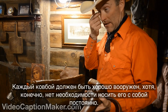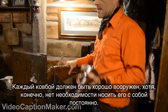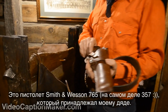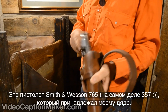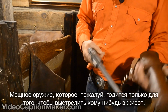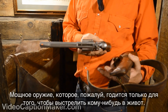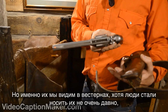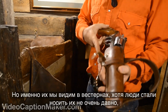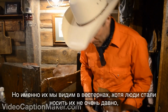Then I guess the last thing that's worth talking about is the arms. I guess every cowboy is supposed to be well armed. Of course, you don't need them all the time. This is a 7.65. What is this? Smith & Wesson. It belonged to my uncle. A powerful weapon that is only good for shooting somebody in the belly, I think. But they're what we see in the Western films and what people wore, though not historically.